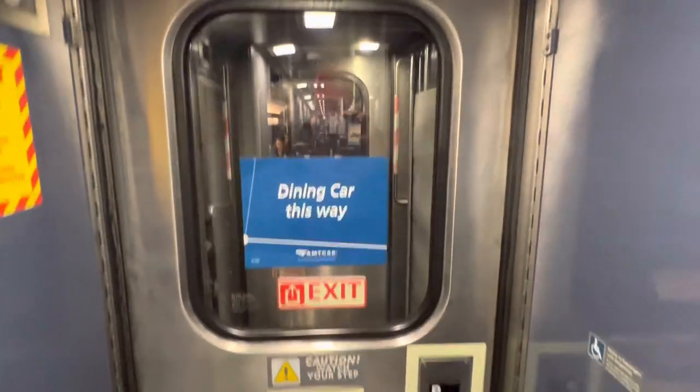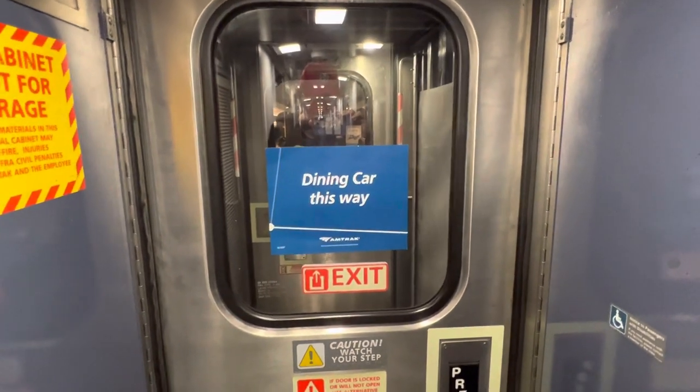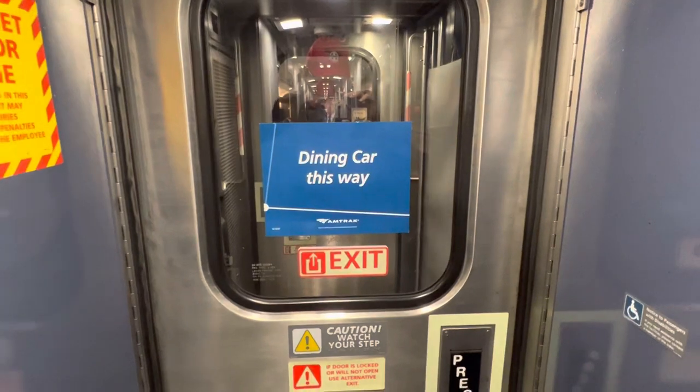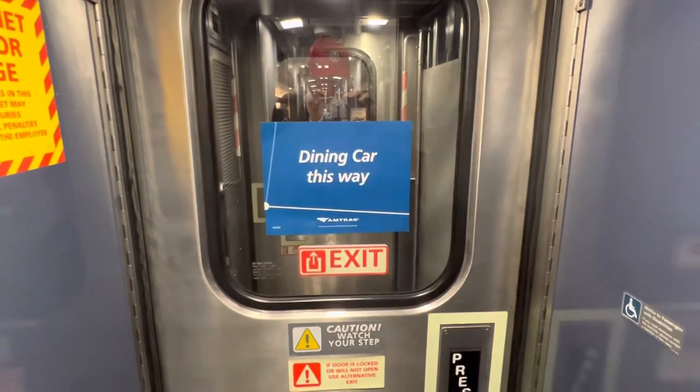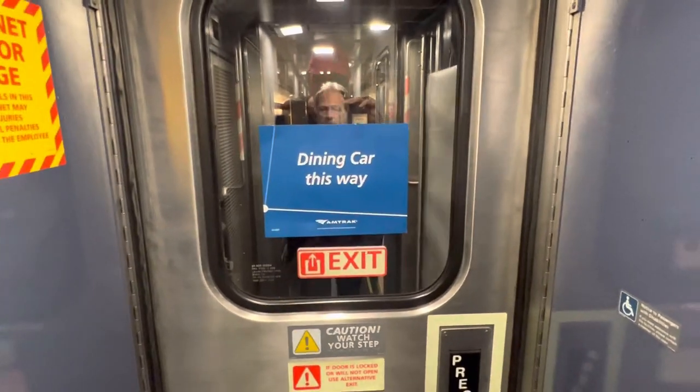It is 6:10 p.m. Mountain Time on the westbound Empire Builder Amtrak train number 7 west of Wolf Point, Montana. Let's take a tour of the Superliner dining car.